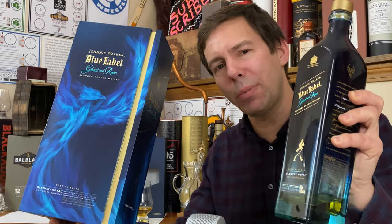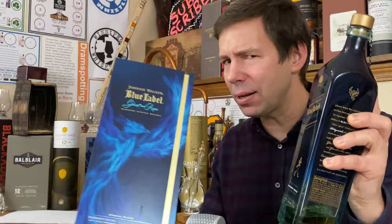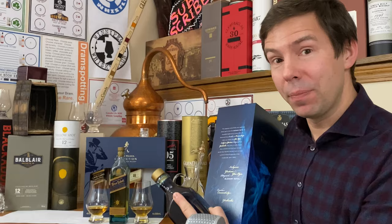Johnnie Walker Blue Label Ghost and Rare Glenury Royal Edition. What's it like, and how does it compare to the standard Blue Label? Stay tuned for the Whiskey Whistle.